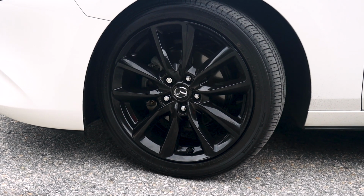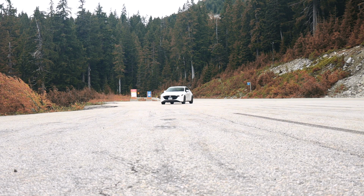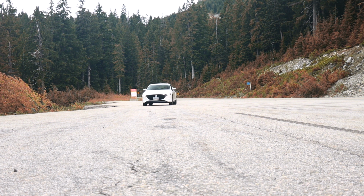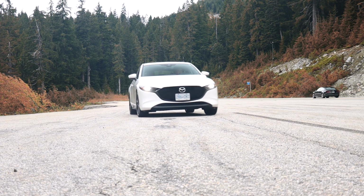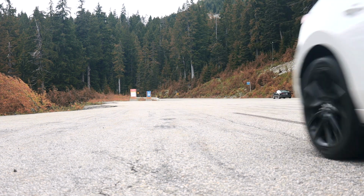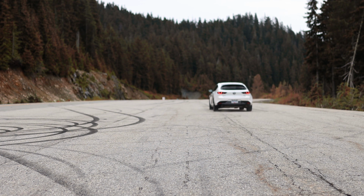In terms of handling, this new generation Mazda 3 does away with multi-link rear suspension in favor of simpler and cheaper torsion beam rear suspension. However, the majority, if not all, Mazda 3 customers won't notice a difference because this 2020 Mazda 3 hatch still has a sporty handling characteristic. Steering feel is precise with a good amount of feedback to the driver. It's also not too heavily weighted nor is it too light. It's a good balance between enjoyment and daily driving.